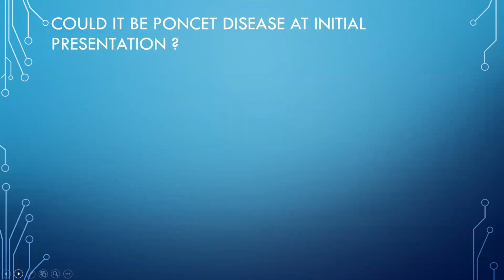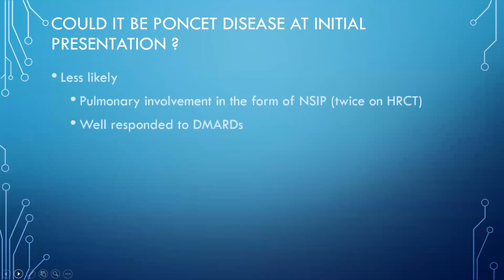So could it be Poncet's disease at the initial presentation of this patient? Someone may argue that this patient had inflammatory-type polyarthritis later diagnosed with active pulmonary TB. I think our diagnosis is solid on the ground of the 2010 EULAR/ACR rheumatoid arthritis criteria, and initially the lung involvement was NSIP, not a cavitatory lung lesion, confirmed with repeated HRCT twice, and this joint disease responded well to MTX, not to antituberculous chemotherapy initially. So I think our initial diagnosis was correct. That is rheumatoid arthritis.